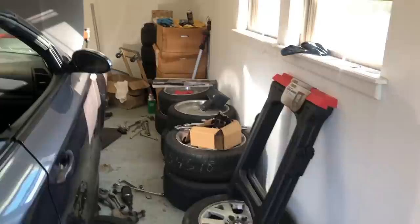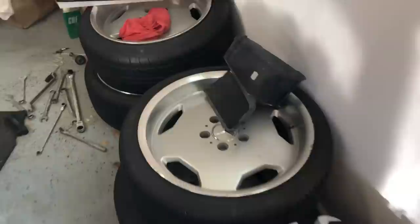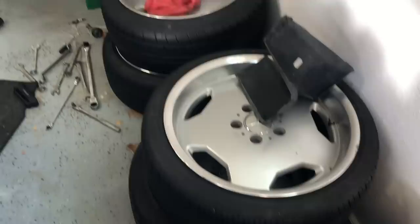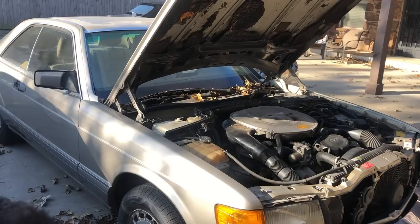And in the boxes, new wheels, yeah. So, one of those wheels, like that, isn't that beautiful? Isn't that beautiful? Yeah, they're gonna go on that car, because that changes everything about them when you change the wheels. Okay, that is the 1990 560 SEC. There's a whole series of videos on this on the channel as well, so please go check those out.